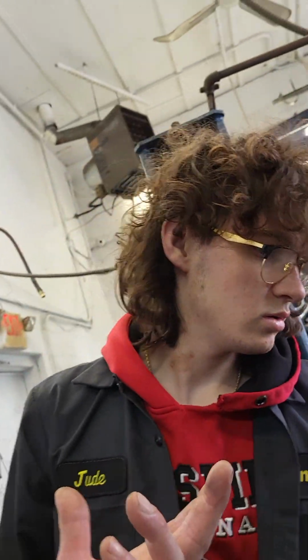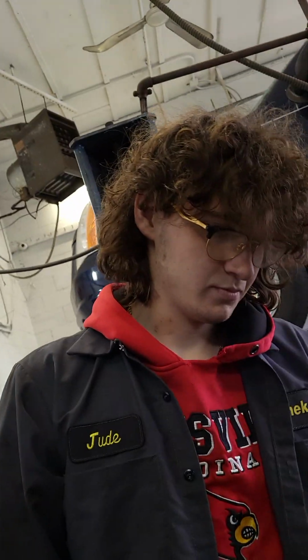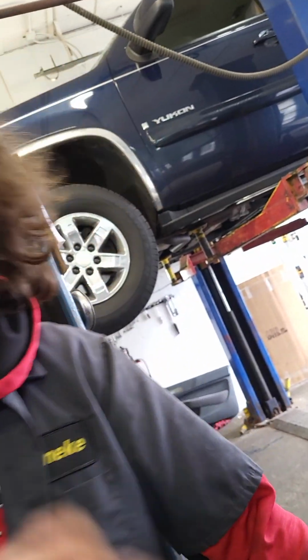So Rachel asked Jude and me if we had time for brakes and an oil change, and we're like, sure, right? So I get out and start the car up. Ready? Go give it some gas. Just give it a little gas. Just a little bit of gas.